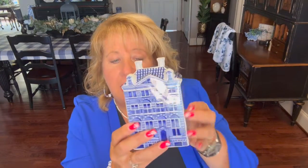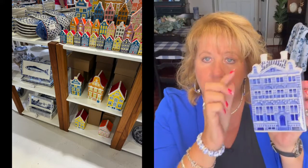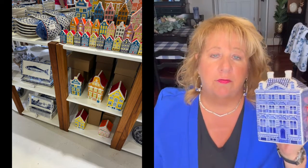Then I wanted to show you how they wrap things up. Look at this, they wrap things up so nicely. And it says, something blue for you. So let me open this up and I'll show you what this something is. I got this little house. Now they had different houses that had different color roofs that looked more like Curacao did. Curacao was very, very colorful, a very pretty little town. But I wanted just the blue and white houses, so I got two of them.